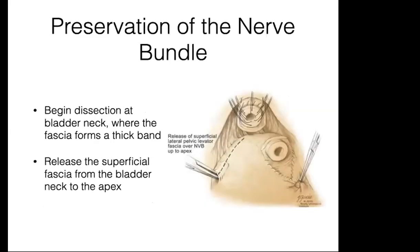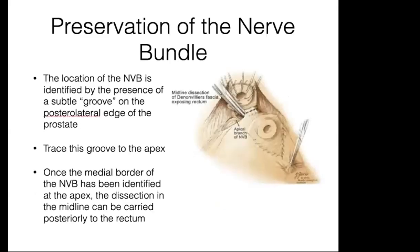So you begin the dissection at the bladder neck where the fascia forms a thick band. Then you release the superficial fascia from the bladder neck to the apex. The location of the neurovascular bundle is identified by the presence of a subtle groove on the posterolateral edge of the prostate. And then you trace this groove to the apex.